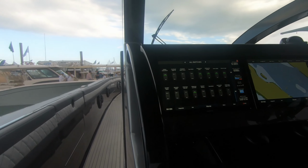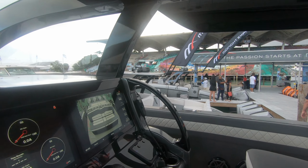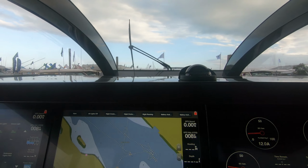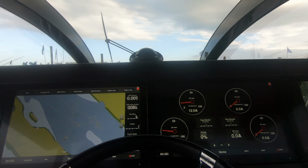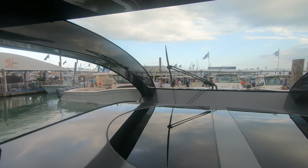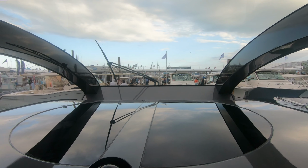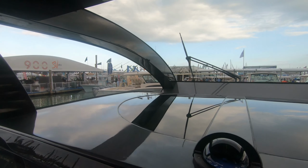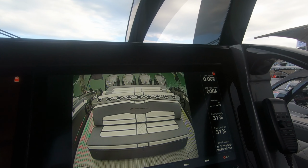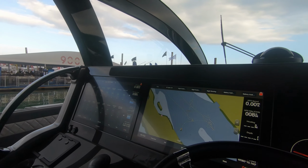Now look at the size and scale of this helm. Again, typical now of a lot of these high-end boats, full Garmin integration. Pretty much no switches, very, very clean looking. You can see why you need cameras on this boat. Honestly, from the helm, I don't know where the nose is, and I certainly can't see where the stern is. So, these cameras help make docking navigation a lot easier. What a machine this is.